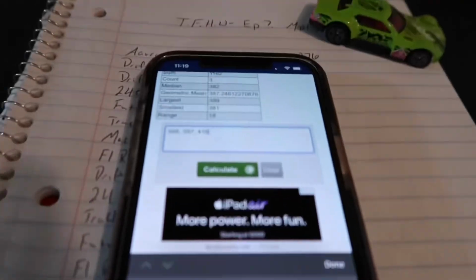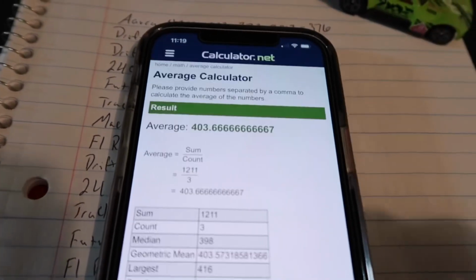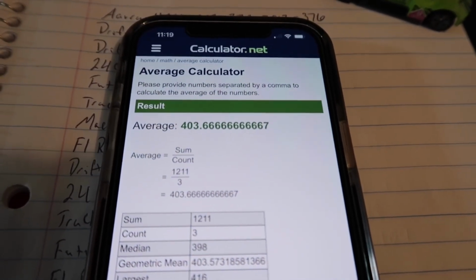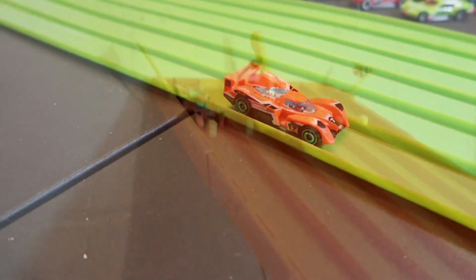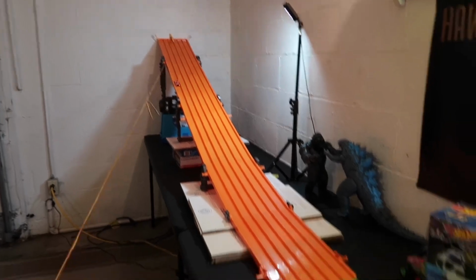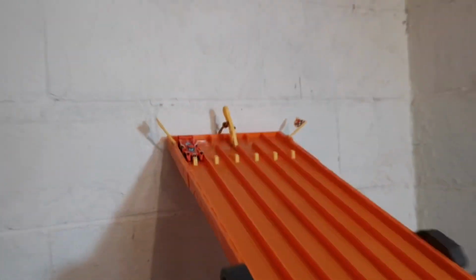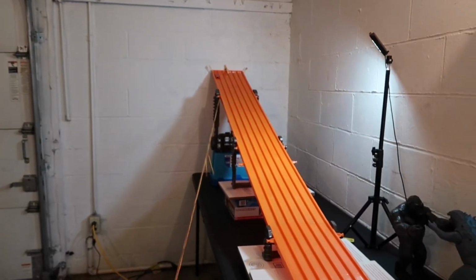Man, the trend continues. Driftstar put down a 398, 397 and capped it with a 416. He gets a 404 average. That's top of the board. All right, let's see if 24 Hours can put themselves at the top of the board next. This is a very fast car. Let's see how well he does on the fastest Hot Wheel. 395. 395 for run number 1. Run number 2, let's go.